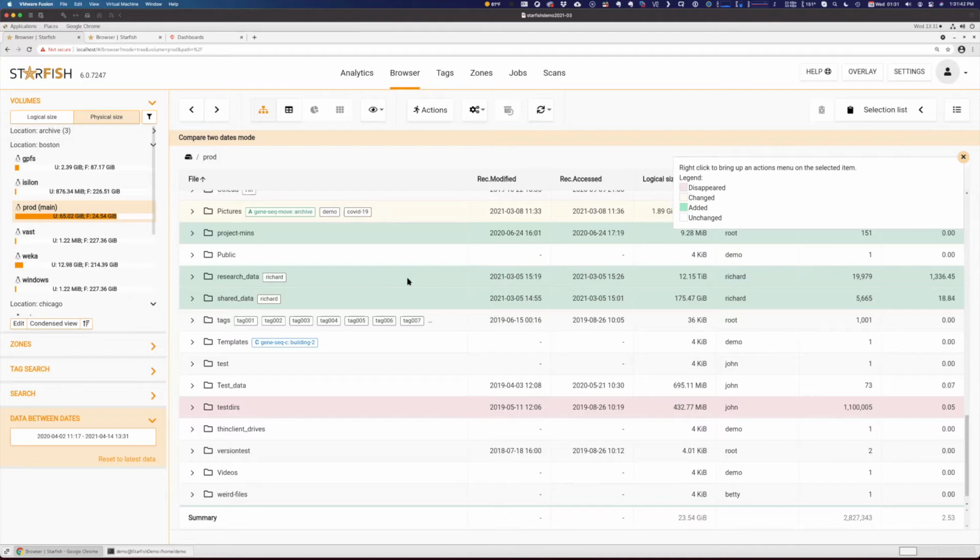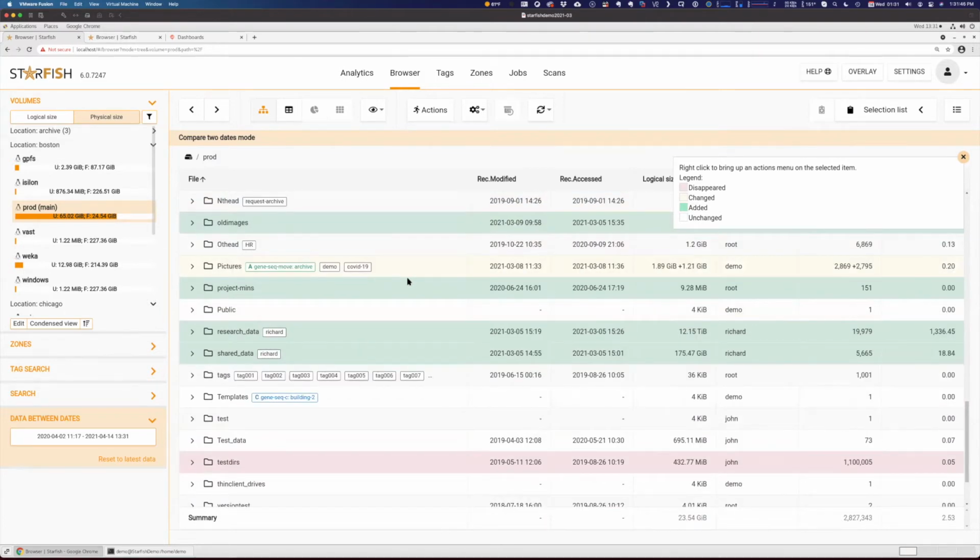So Peter just queried two points in time and compared them. And we're sort of demonstrating two concepts at once. One is that we're able to go back in time and see what the file system used to look like, which is great for finding files that moved or restoring files that were deleted or archived, or just getting statistics on data growth. So we went back in time and then we compared it to today. And what he's also showing is how easy it is for Starfish to compare two directory trees. And we use this for a variety of things as well.